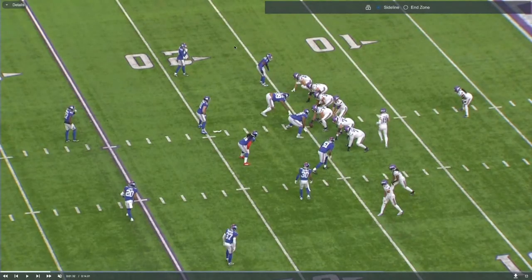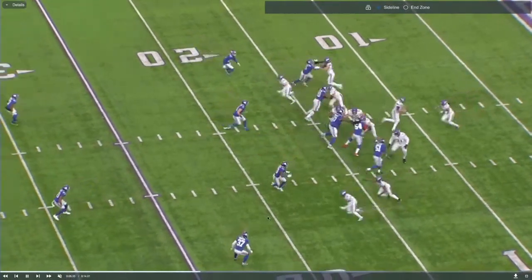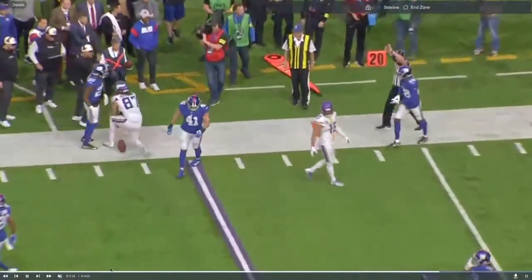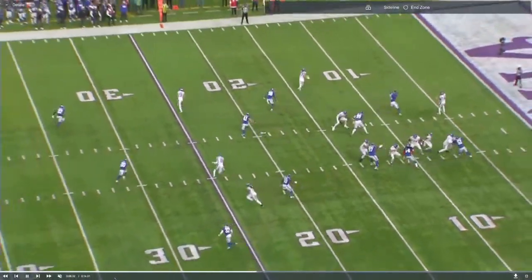Yeah, 2nd and 7 here, just a little play action pass. You can see Cordell Flott, if you're watching 28, bite on the run. That opens up a little bit of that ability to get it to the flat and create 8 yards. 8 yards for TJ Hockenson. He's going to be heavily involved in this game plan.